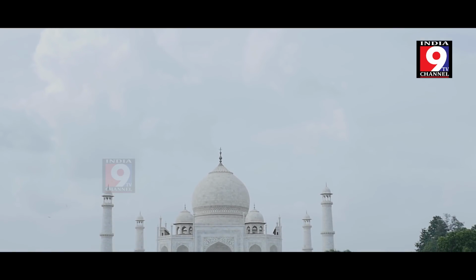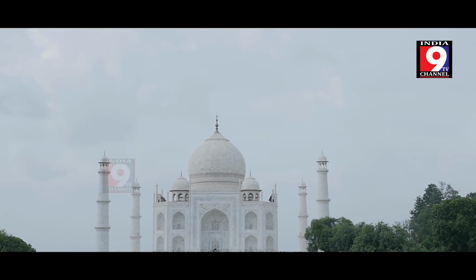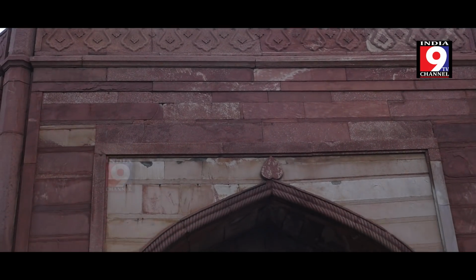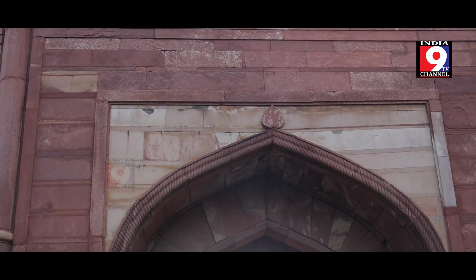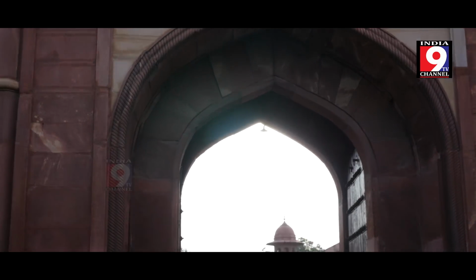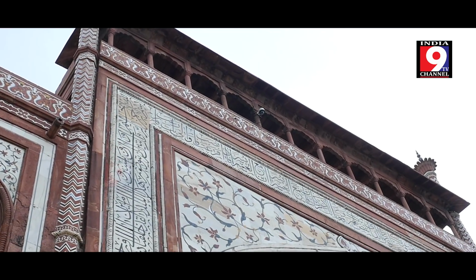How to enter the Taj Mahal. The gateways to the Taj Mahal at Agra, India: the southern gate, the eastern gate, and the western gate. The 4-storied main gateway of the Taj Mahal is 100 feet high, and is built in red sandstone.